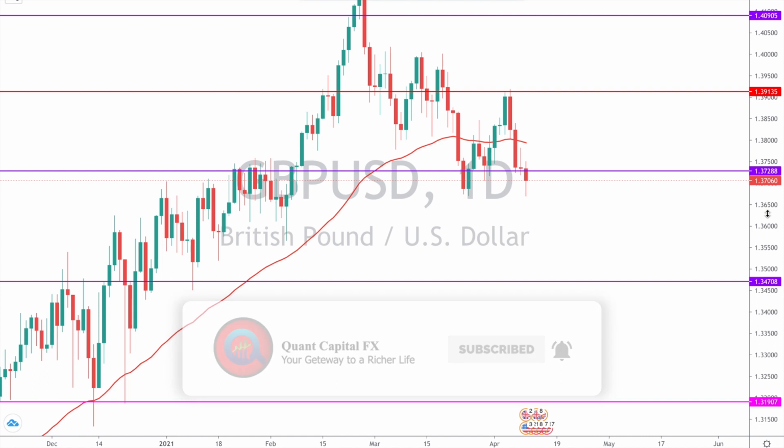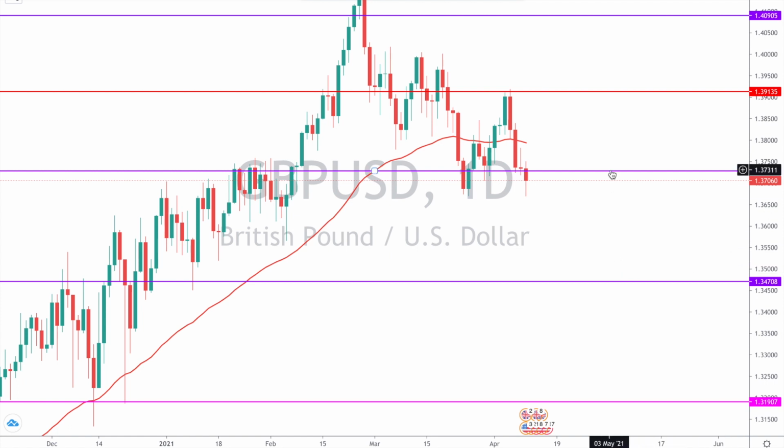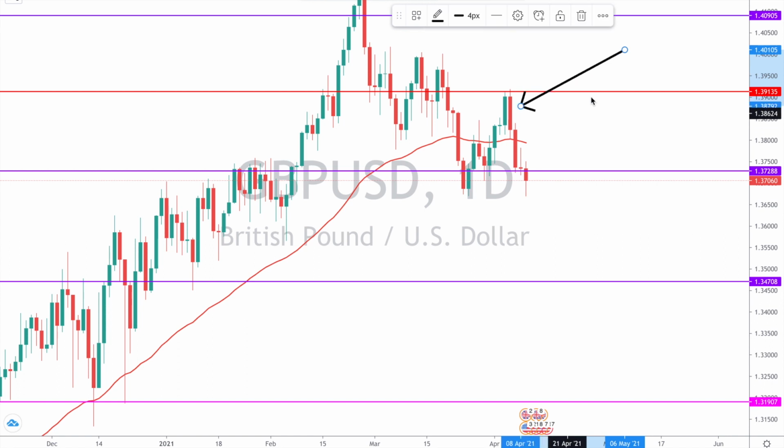So here's Pound-Dollar daily, and here we can also see some bearish price action, and let's discuss it step by step. So first of all, as you can see, we have a red to green pattern right at a key daily effective resistance level. Then we have a beautiful momentum breakout of the 50 EMA on the daily time frame right here.